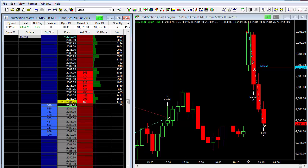Okay, so again, let me just point out what was done here. We gapped higher. We sold it right in here, near the high of the day, waiting for that first 3-minute bar to close. Once I got that close, my stop was just above the high of that first 3-minute bar. So my R, which stands for risk, my risk was right here. That was my risk. I made roughly 2 to 3 times what I was risking when I took off the first 3.